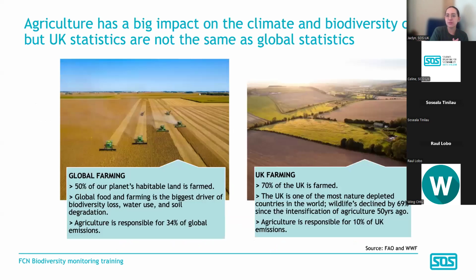But agriculture has a really big impact on the climate and biodiversity crises, though UK statistics don't necessarily reflect global statistics. So worldwide, 50% of our planet's habitable land is farmed. That is so much land. We need to make sure that we are protecting this. We need to make sure that we're not forcing species out of their habitats. We're really needing to make sure that we are taking care of the land that we have. Global food and farming is the biggest driver of biodiversity loss, water use, and soil degradation. So that's what I was talking about when we're having the same crops over and over.